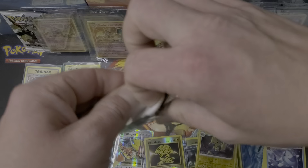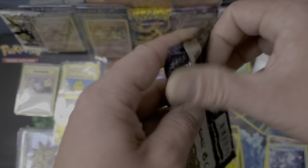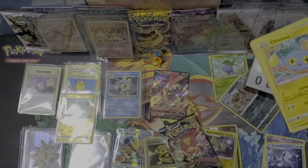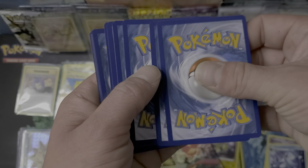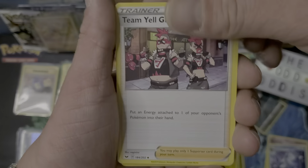And here at the Odd Oddish, we remain positive that we will get the best pulls. Why? Because attitude is everything. The universe will reward you with good karma if you just do the right thing, help others, be kind, be honest, and good things will come your way. I firmly believe. Every time I pull a really good card, like a Charizard or something, I'm like, I must have done something right. Because I pulled a banger.